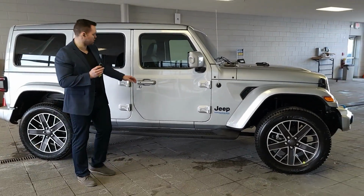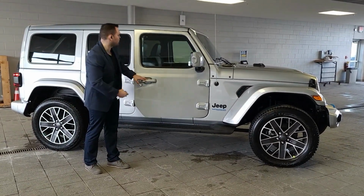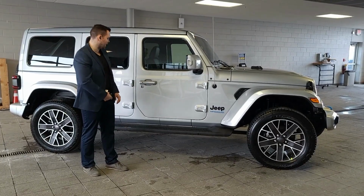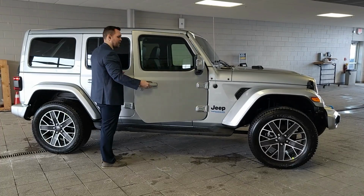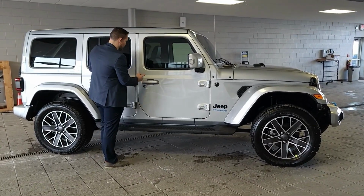You have your keyless enter and go with the button on the door. What that does is if you have the key in your pocket, you walk up to the car, you put your hand through the door handle, and it will open up for you. And then if you want to lock it, you just press the button.